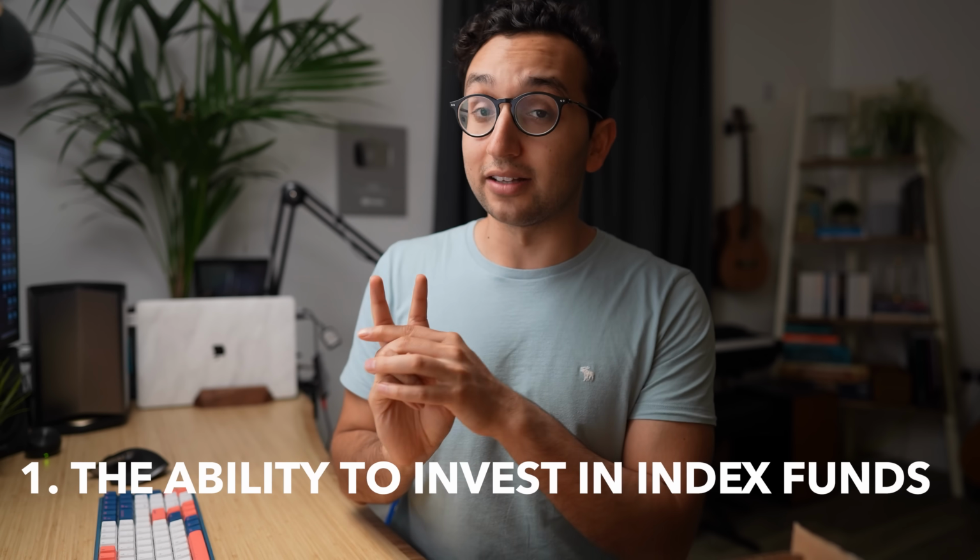Again, depending on which country you're in, all you have to do is Google the phrase "best online broker Germany" or "best online broker Pakistan" or "best online broker India" or whichever country you're in, and you'll find something. Read some reviews. Basically, you want to be able to invest in index funds and you want the fees to be as low as possible.